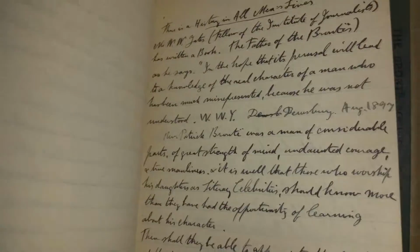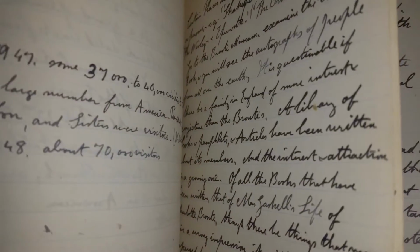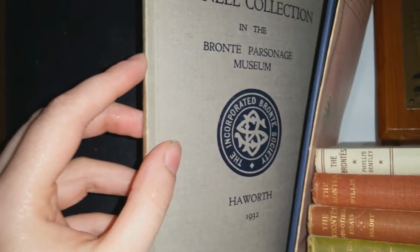Some of those titles. Let me get focused in. The Symington catalog. This is anonymous, but it is a very old notebook of someone's Brontë notes that I found online that I thought was nice. The Brontë Society catalog of the museum. Another catalog, I think that one's from 1932.